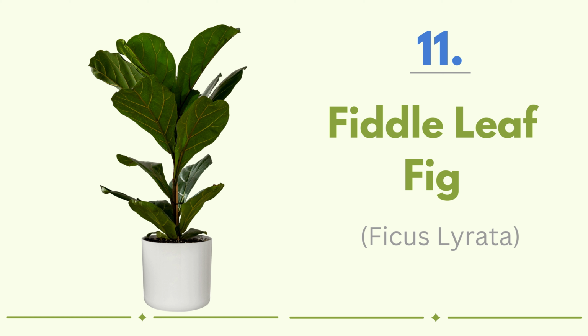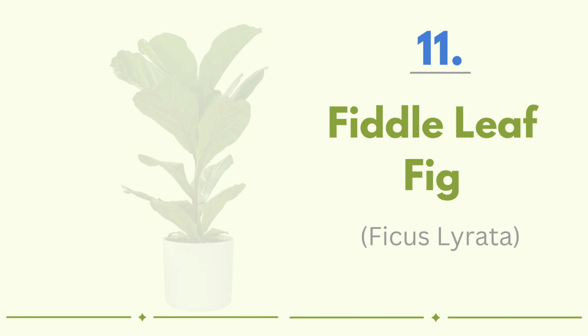Now, here's the deal. Fiddle leaf figs love bright, indirect light, so make sure to give them a sunny spot. They like a consistent watering schedule. Let the top inch of soil dry out before giving it a drink. It might be a bit particular compared to some other plants, but with the right care, it's totally worth it.